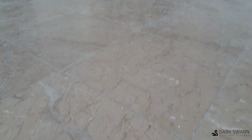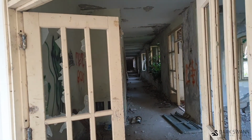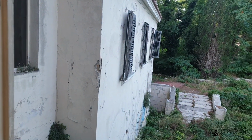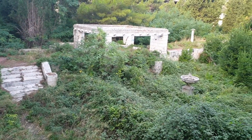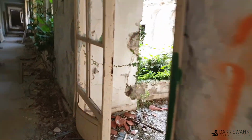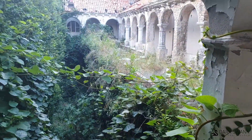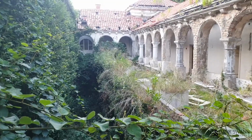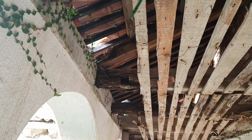The quality of the floor still remains. Some of the old doors. Again. Used to be the gardens once upon a time, I guess. Not many years left in that roof.